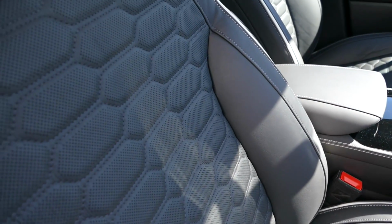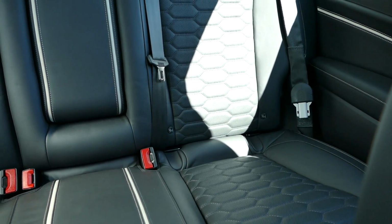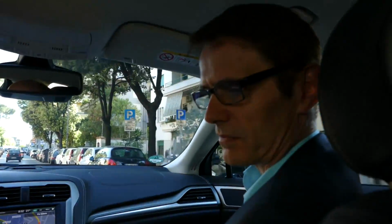And it's not just the leather itself, but also the way it is stitched. So on the leather seats, you find a hexagonal theme, which has a perforation. The front seats come standard as heated seats. So that combines the functionality of letting the warm air through to the occupants with a very nice and elegant view. The hexagonal theme is framed with a stitching line, which is very precisely following the theme.